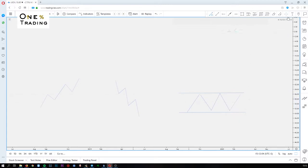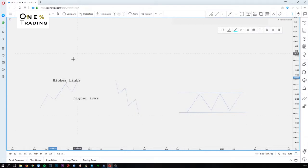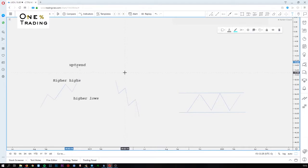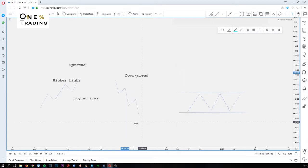Let me type this so it will be easier for you. Higher lows and higher highs. This is an uptrend. And this is a downtrend. This is lower high and lower low.